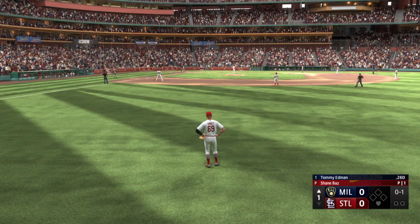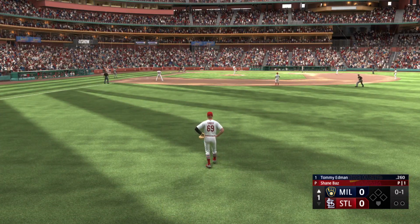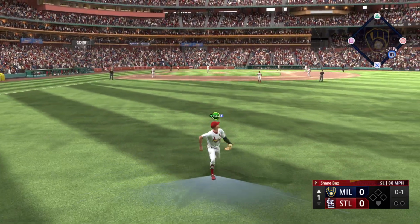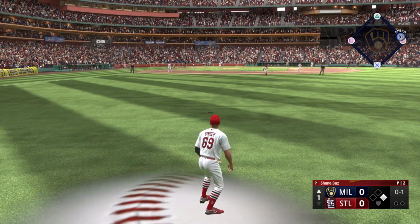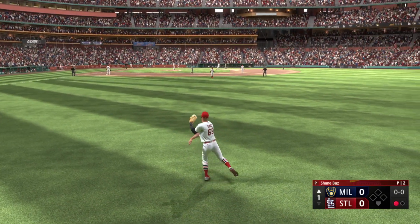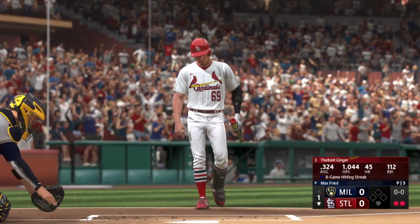Leading off, top of the first, Tommy Edman. He's got an 0-1 count here. Second pitch of the ball game to him. There's nobody out, nobody on. Obviously, as he's a leadoff guy, he sends one deep to right field. But a lot of air underneath it, and we'll make the play there for the first out, just short of the warning track. 2 pitches, 1 out. That's a good start.